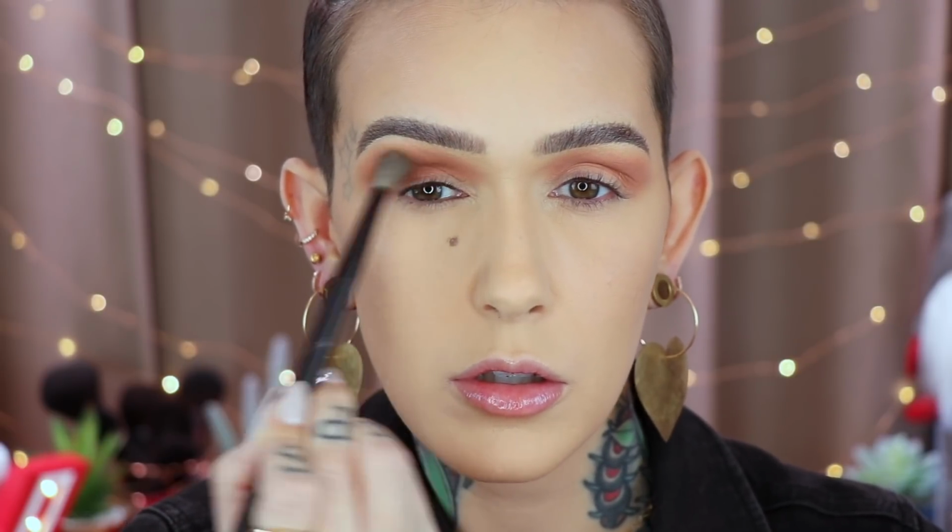Next, I'm going to go in with this shade. I'm going to see if this one is, yeah. Wanted to add a little bit of depth to my crease. Making sure to get it on this outer corner as well. Just blending in little circular motions. Building up just a little bit.